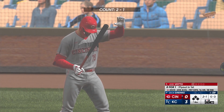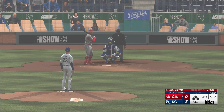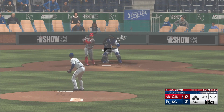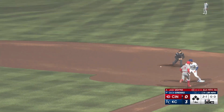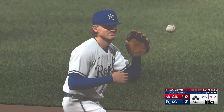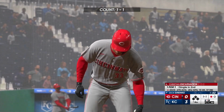Back here in Kansas City, out of the fourth, and ready to hit now for Cincinnati, Joey Votto. 2-1 now. Up the middle, Witt sends it to first. That's the first out in the top of the fourth. Well, Boog, we talk about how the ball is coming out of a pitcher's hand. The way it comes out of his hand as an infielder, wow, really impressive.